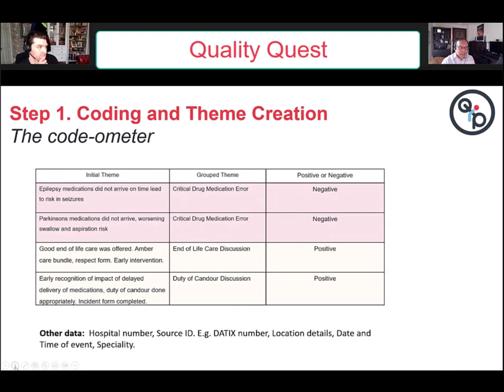So this is a little table, and you can have this table as big or as small as you want. But one of the things I'm always very keen on is not to have too many data sets. This data set is basically taken from that initial coding. So we've generated some codes here, as you can see.